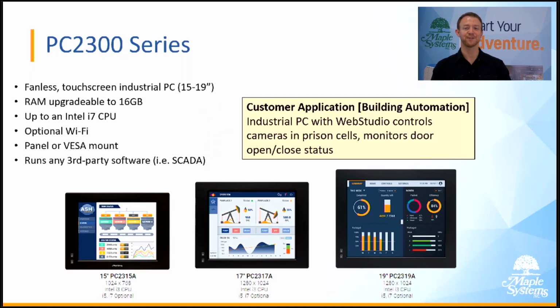We have a customer in building automation, and they're using our PC 2300 industrial PCs along with Web Studio to control cameras and monitor prison cells, to monitor doors as they're opening and closing throughout this prison.